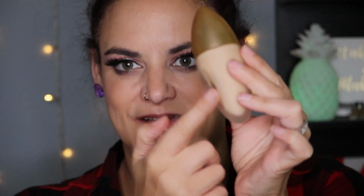It looks a little bit space-agey or something. I'm not quite sure. But this is the only side that has a beveled edge on it.